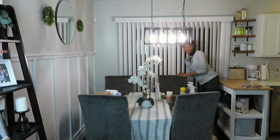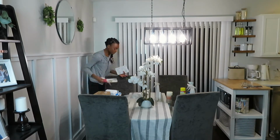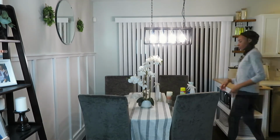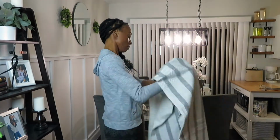I want to get it done. So I'm going to go ahead and clean up the dining room, putting everything back in its place or throwing it away. Whatever needed to happen is what happened, so that we can get the dining room back to where it needed to be. As you can see, I did get the new runner.